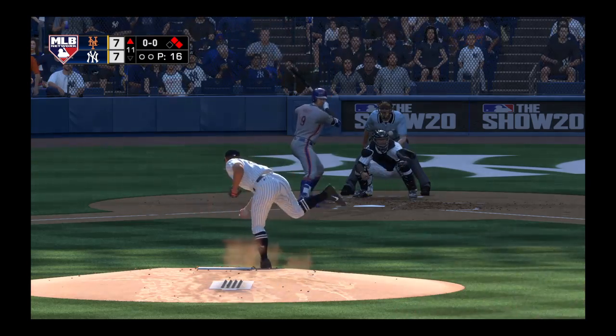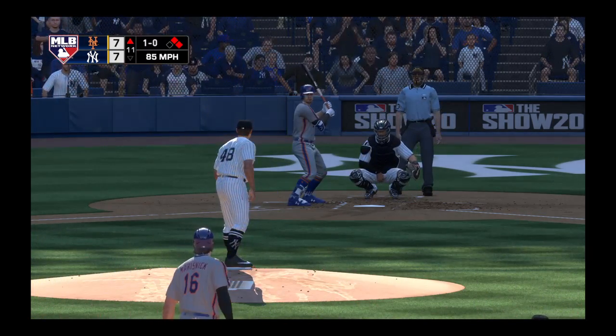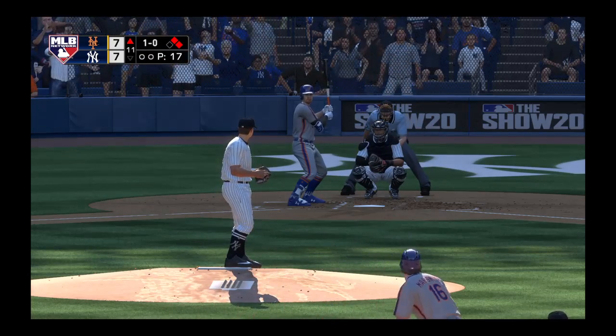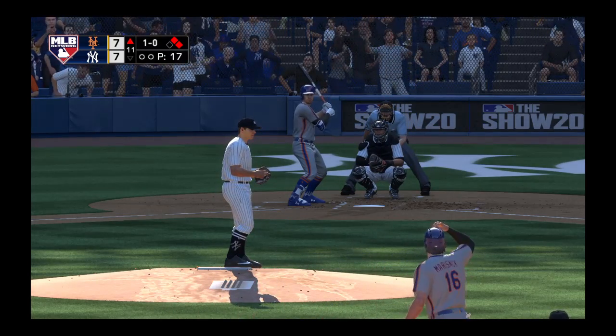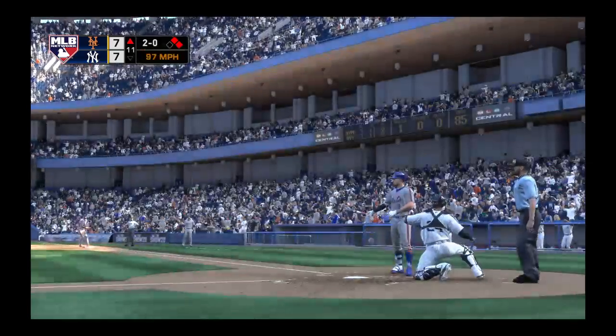Here's the first pitch. Off the plate and away there. 1 ball, no strikes. Ooh, he's really in trouble, and it's just getting worse and worse and worse. This guy needs to find a strike zone in the worst way. 2 balls and no strikes to the Mets center fielder.